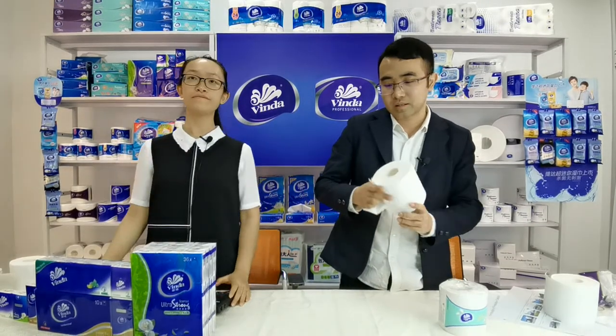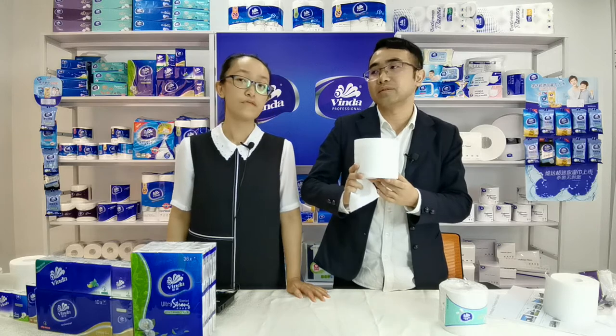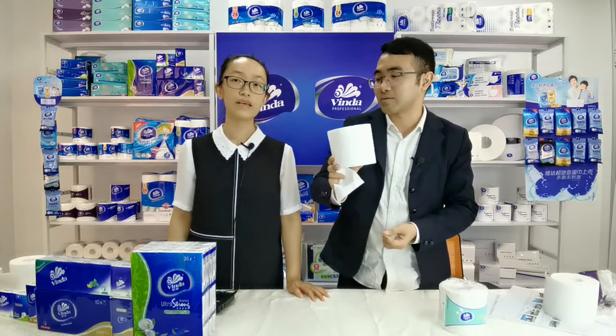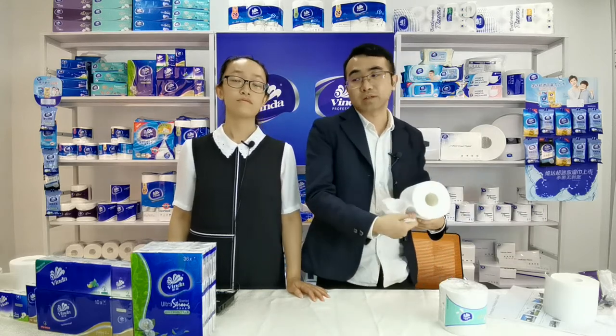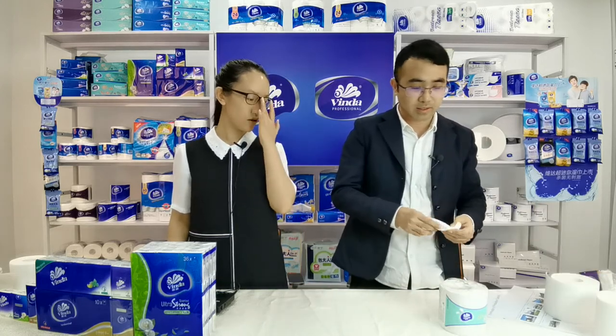This also has a pair of 10, individually wrapped, and 6 packs for one shipment bag. Got it. So maybe we go through the third SKU. Okay. The third SKU is which one, Lydia?